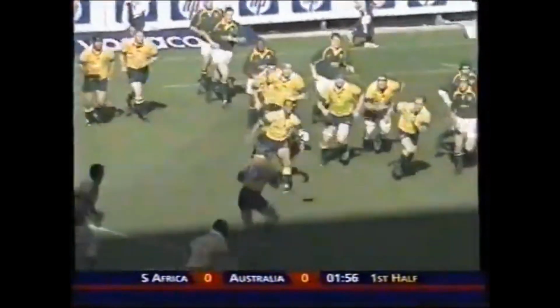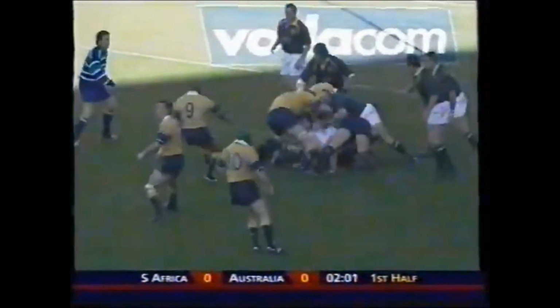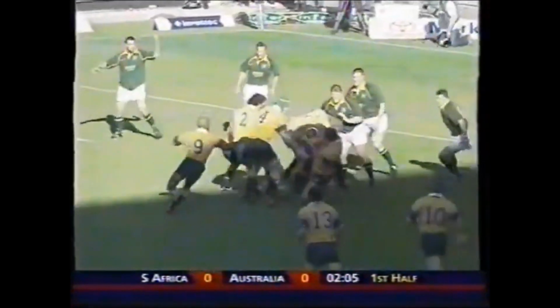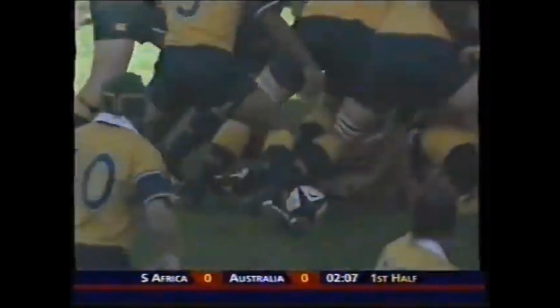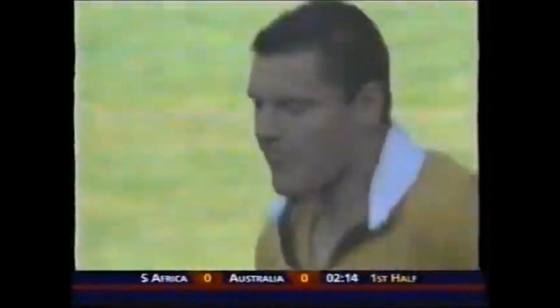Vickery at the back there. Flatley, Kefu got through that first line of defence by changing his line of running. This is Toutai Kefu. Good defence by South Africa. Good ball for Gregan. Gets it back. Matt Burke has popped it over the crossbar. Australia lead by 3.